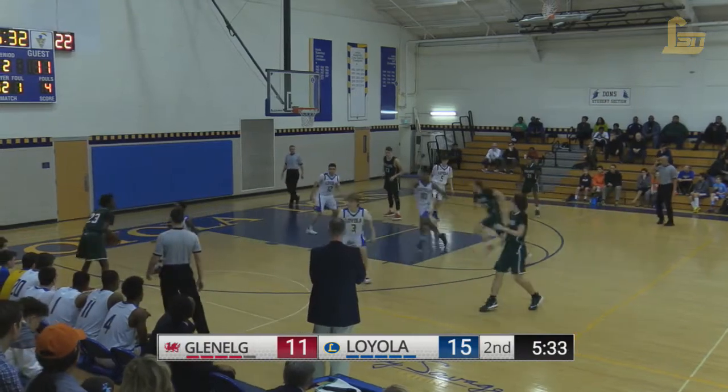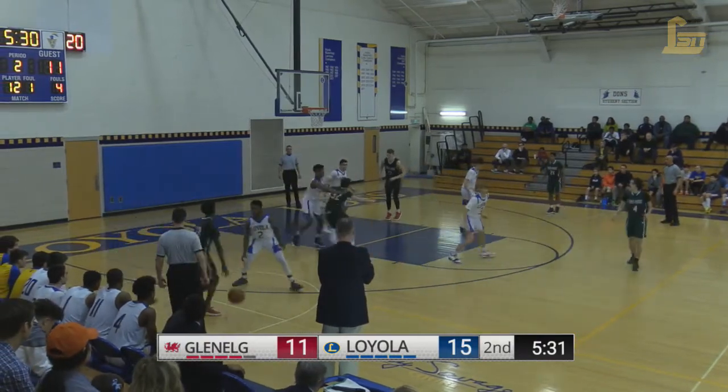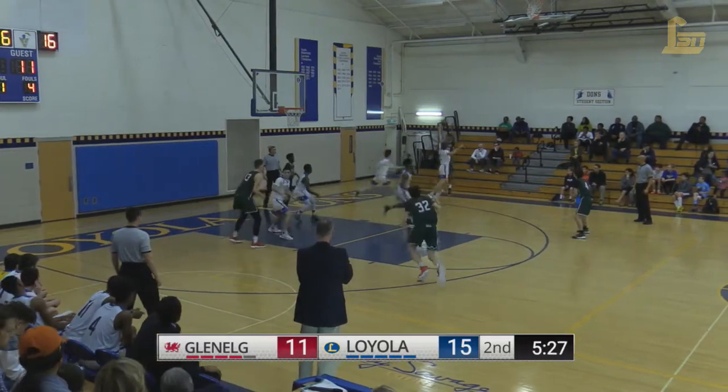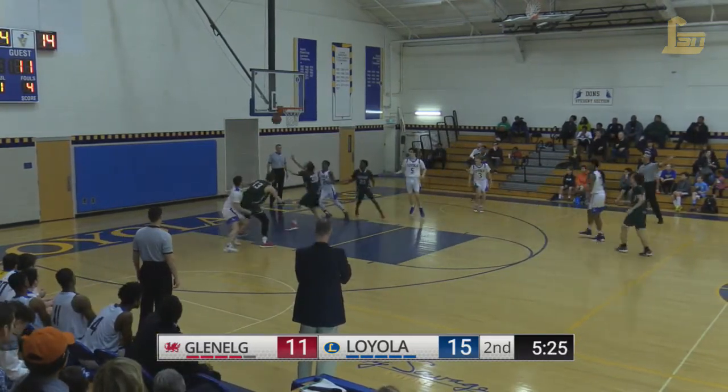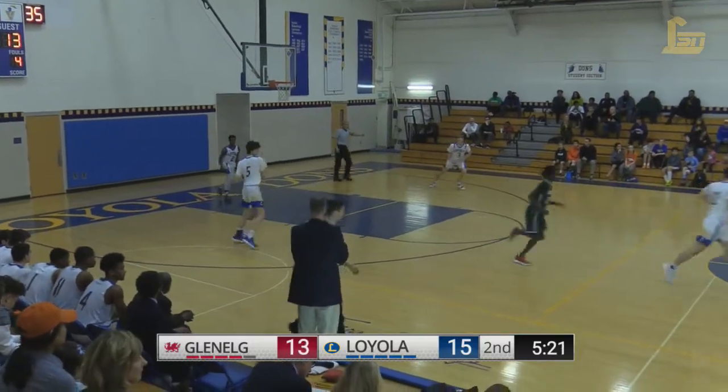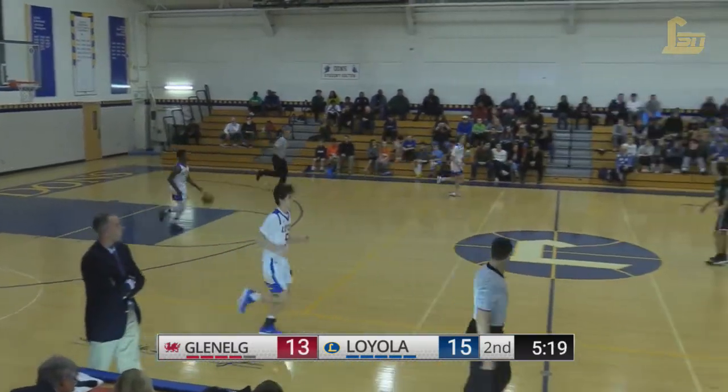So Glenelg pass around the perimeter, looking like they're trying to get the ball down low as he drives in, looking for a kick-out pass. Is going to get it, and the shot unable to fall, but right there with the rebound, and Glenelg gets the 2 points.